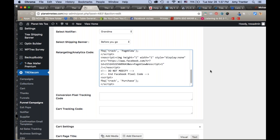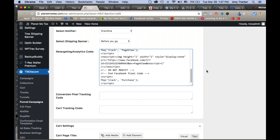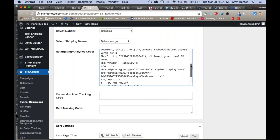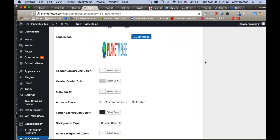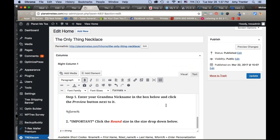Now this is only for funnel campaigns, okay? That is really, really important, and if you want your pixel to be firing right and getting the best data that you can back in your ads reporting, you want to make sure that you have this on this part of your campaign if you're running an upsell campaign. Okay, so that's kind of it here.